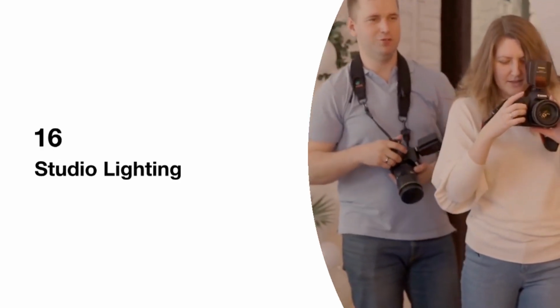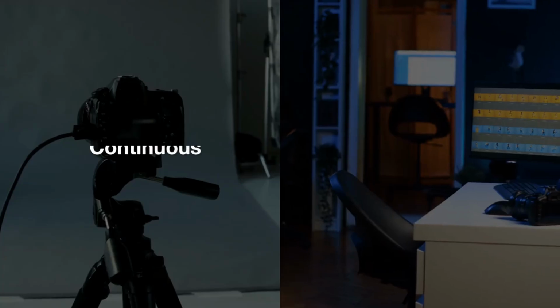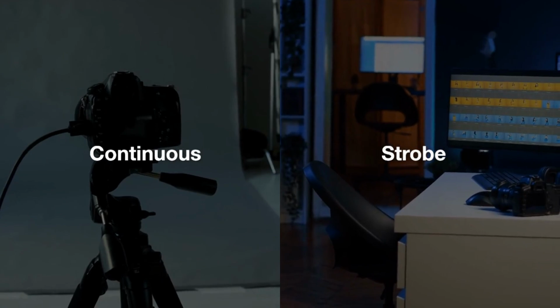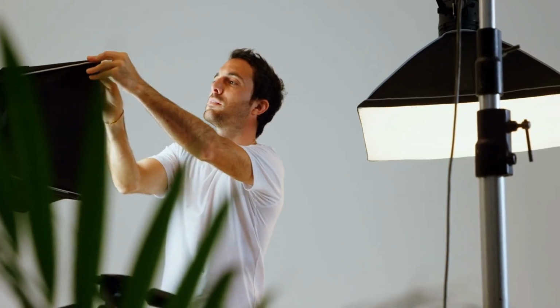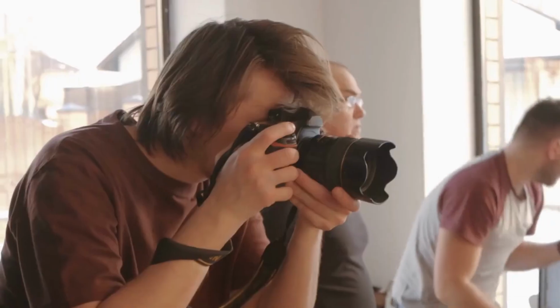For those who want consistent and controllable lighting, studio lighting is the way to go. Invest in continuous or strobe lights. These lights are powerful and can be adjusted to create the perfect lighting for your photos.